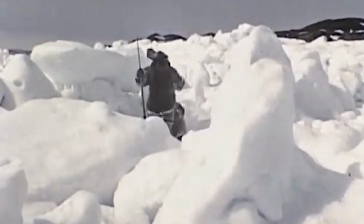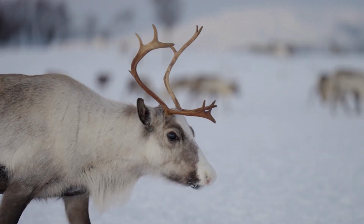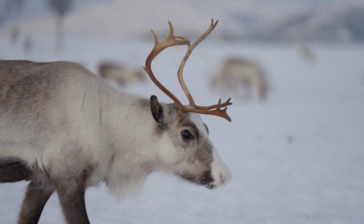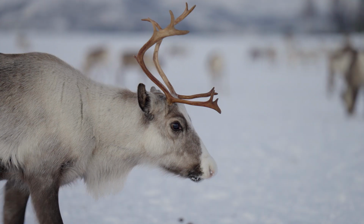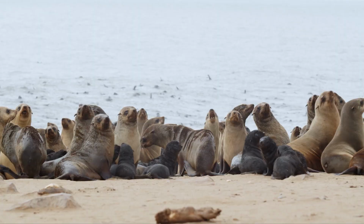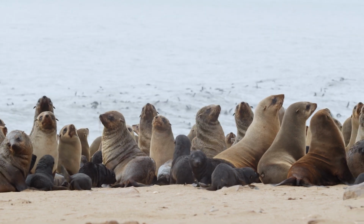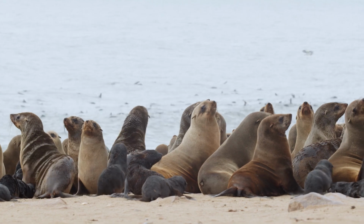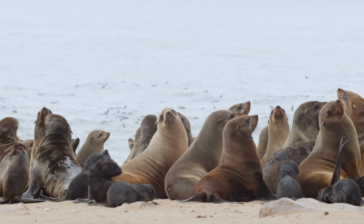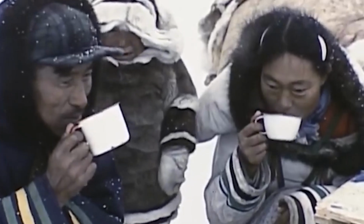Each material served a specific purpose in the Inuit wardrobe. Soft caribou fur from young animals was perfect for clothing that touched the skin, while tougher hides from older animals provided durability for outer layers. Sealskin's waterproof qualities made it ideal for boots and outer garments, while its flexibility allowed for easy movement during hunting and fishing activities. This wasn't just about staying warm, it was about survival through resourcefulness.